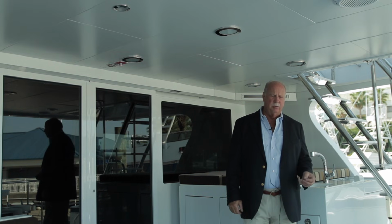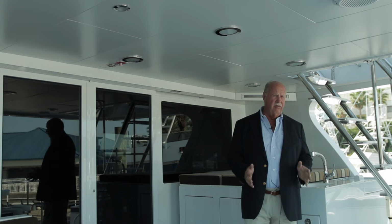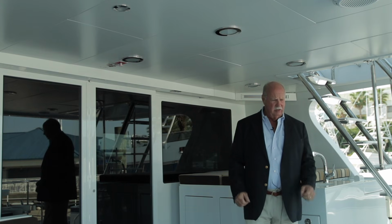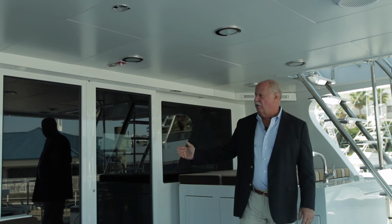This boat also is equipped where you can do an emergency shutdown of the engine room, shut all the vents, the fans off in the case of fire, and discharge the CO2 system. So powered sliding doors to go in and out.